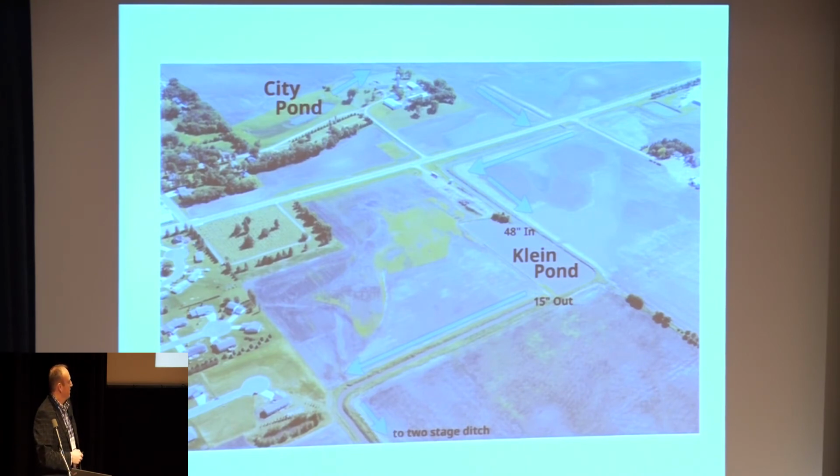This picture, we just happened to be flying aerial photos for an architectural project the day after the 25-year storm event. So I told our guys to go down and take a picture of the pond and see how things are working.